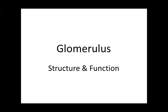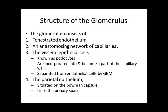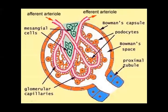So let us summarize the whole thing. What are the special features? There are pores in the endothelium. The glomerulus ends up between two capillaries; it is surrounded by a capillary going in and a capillary going out.